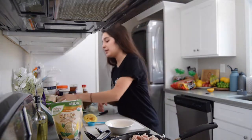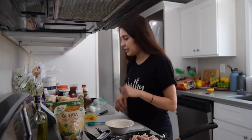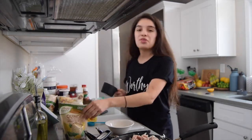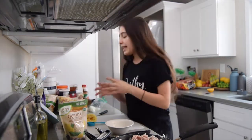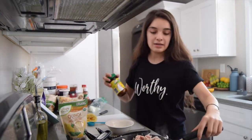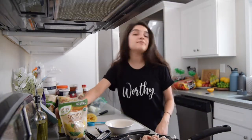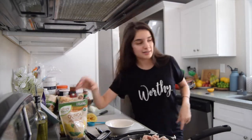And then we need quinoa. I'll get the quinoa ready later because you just need 3/4 of a cup of quinoa. And then I will need chicken broth. So this is how I make my chicken broth. I eyeball it, which might be kind of bad. I'm gonna lower this a little bit. So I need half a cup of chicken broth. So I'll do half a cup of water, add a little bit of this, stick it in the microwave, and call it a day.